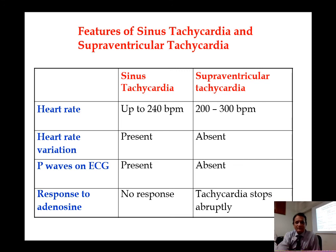So the features of sinus tachycardia and supraventricular tachycardia, you see. What happens in heart rate? In both, heart rate is high, but higher in supraventricular. Heart rate variation is absent in SVT; it is present in sinus. P wave on ECG is present in sinus, but mostly absent in SVT. Response to adenosine: none in sinus, and mostly SVT can respond to adenosine.